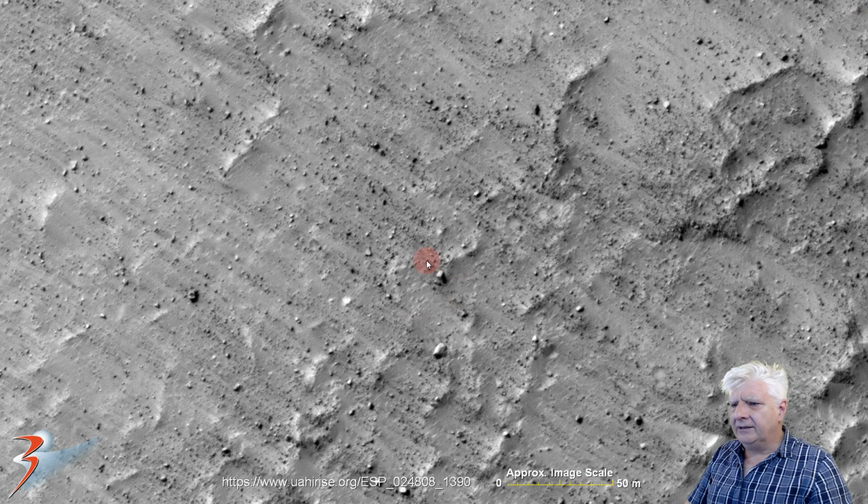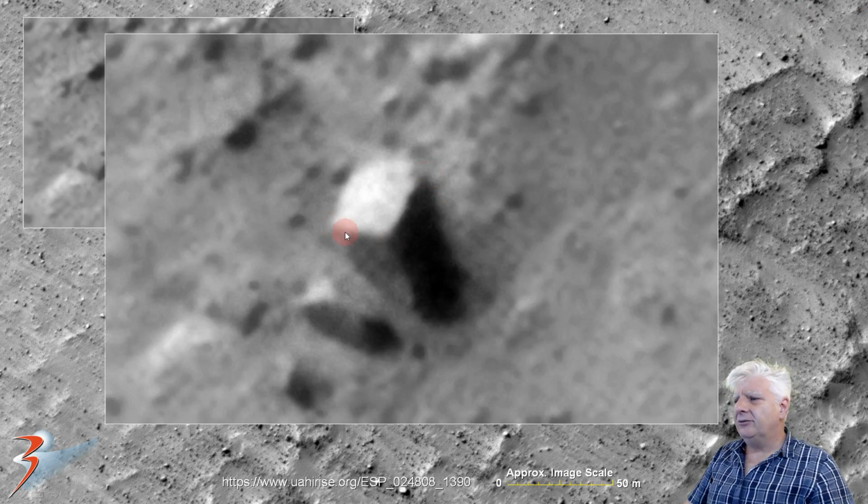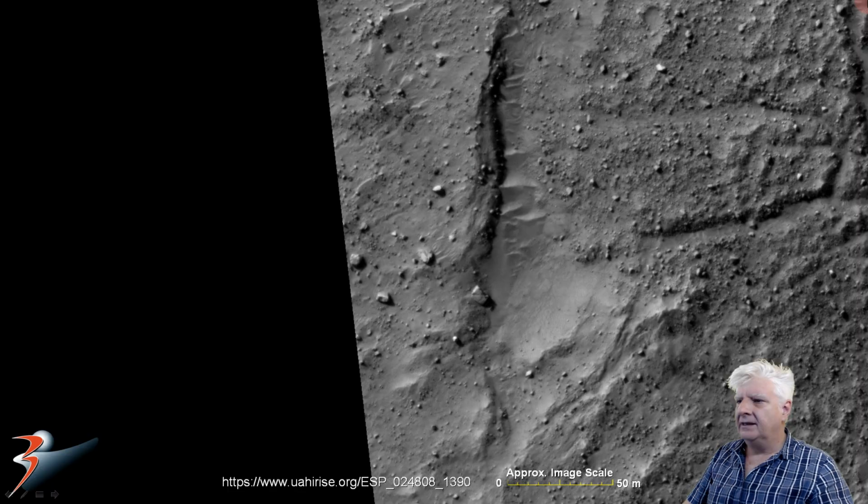We're looking at another block there, guys. This is about 4 by 5 meters in size. You can see right angles to it, smooth, flat surfaces. What the heck are we looking at? Natural phenomenon? I don't know, folks.